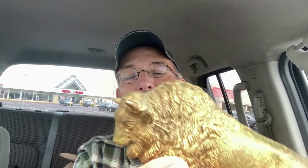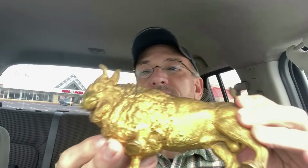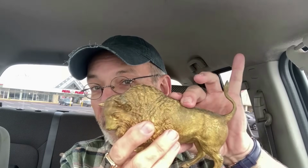You know the expression, age has a way of sitting on a piece. Yeah, well, looking at this, there's age, and it's sitting all over this thing. My guess on this American Buffalo is that it's a piece that goes back to probably the 1920s or before. The quality is there, and I'm going to have a lot of fun doing some digging to figure out a little bit more about him.